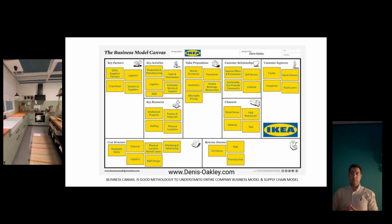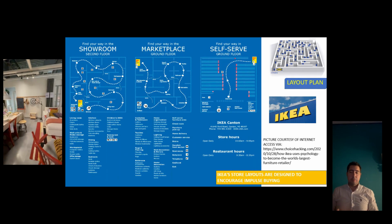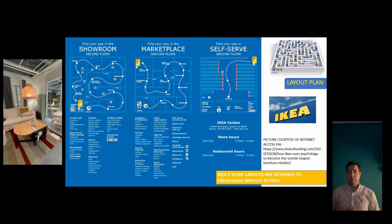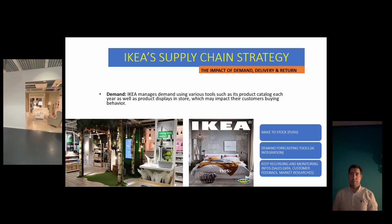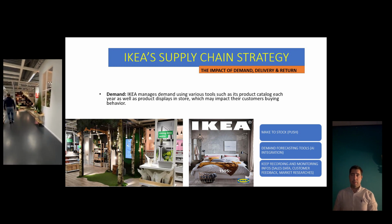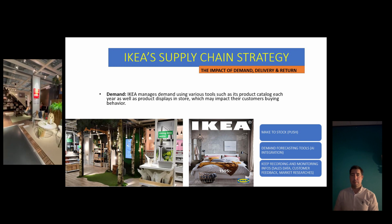Business commerce is a good methodology to understand the entire company business model and supply chain model. IKEA store layouts are designed to encourage impulsive buying. 60% of purchases are impulsive. IKEA manages demand using various tools such as its yearly product catalogs as well as product displays in store, which may impact customers' buying behavior.